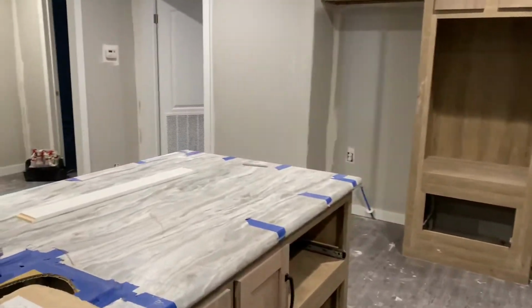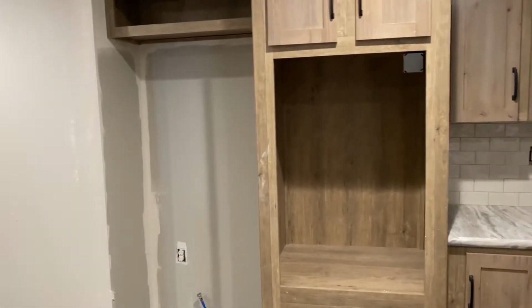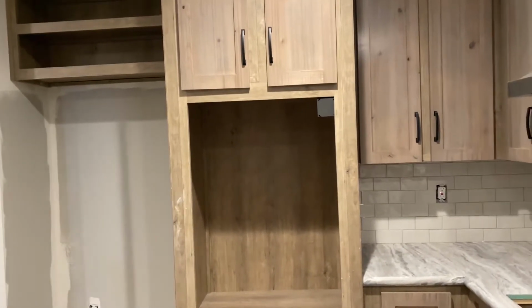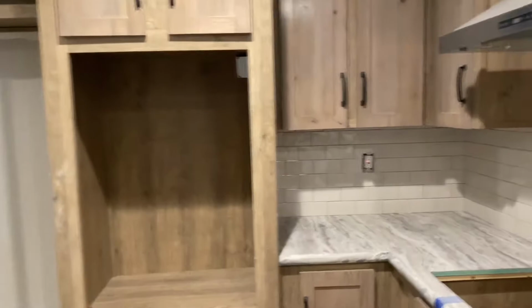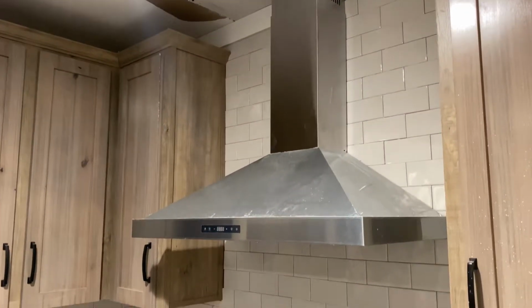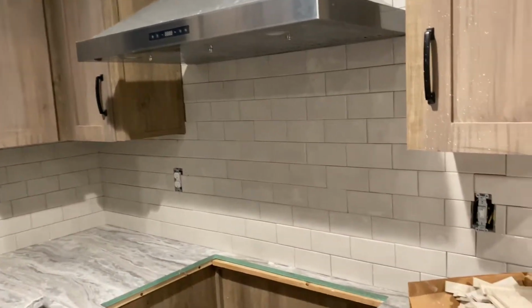So on this home here, I'll show it again tomorrow, but it looks like it's going to have the microwave and then the oven here combo. Here's our new range hood with the subway tile backsplash.